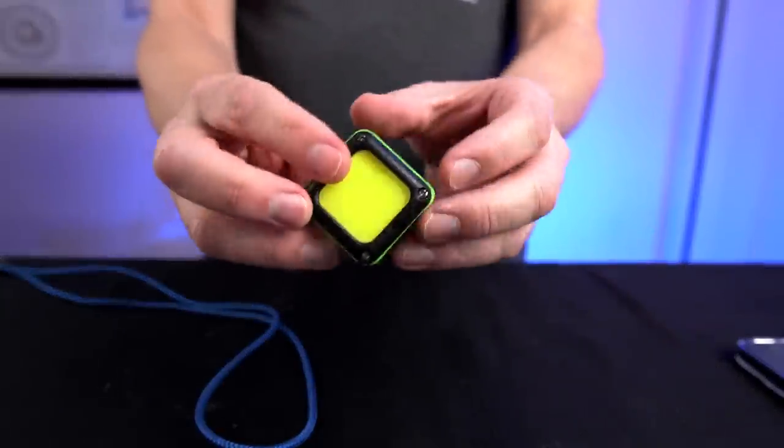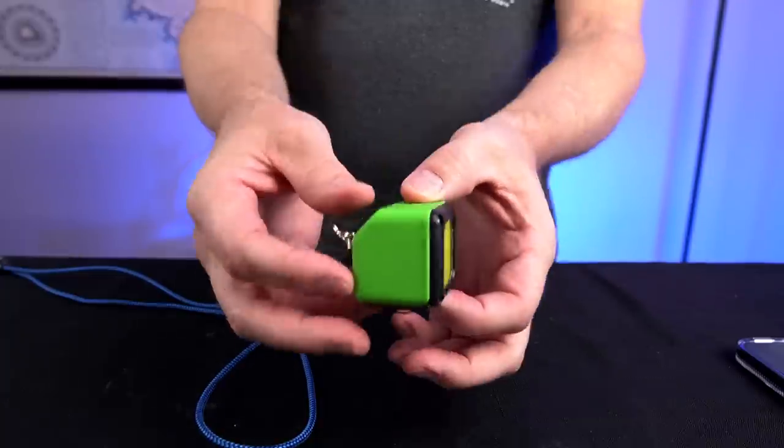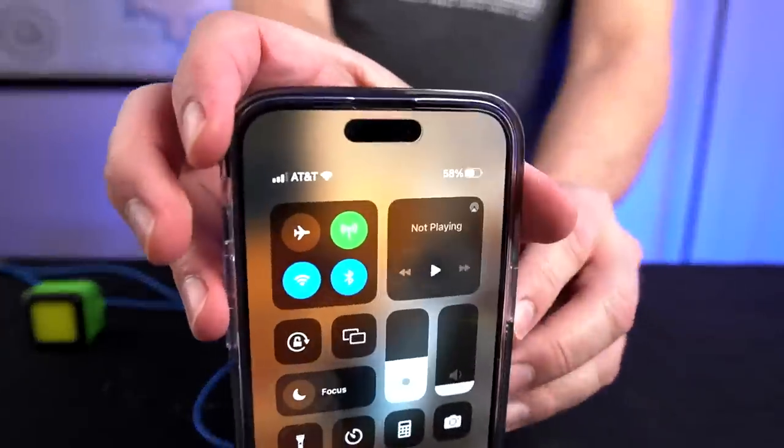All right, next up were a few more tests I did to try to see which one is the better flashlight. All right, so the Kube can supposedly charge a phone, but not a lot, because it only has a 1,000 milliamp hour battery. My iPhone is at 58%. Let's see what kind of charge I get out of it.